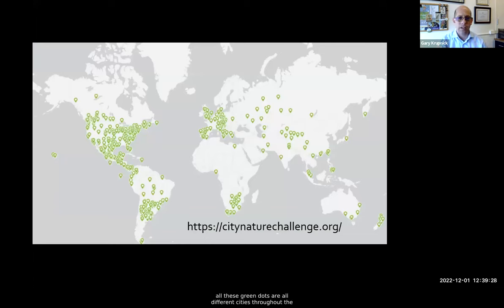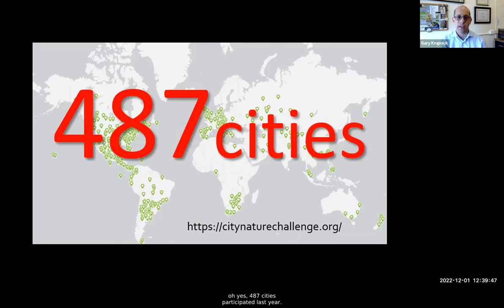there were all these green dots of different cities throughout the world that were participating in the City Nature Challenge. Again, it's a friendly competition to see which cities can have the most activity in terms of taking pictures and getting participants to play. And I think this map here shows 487 cities participated last year.